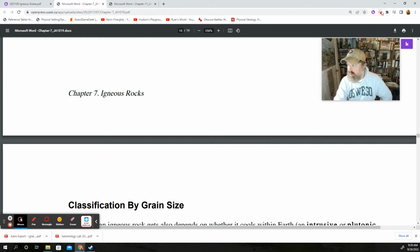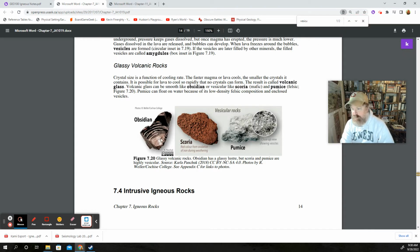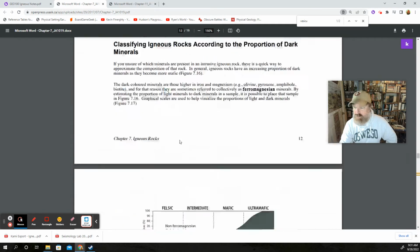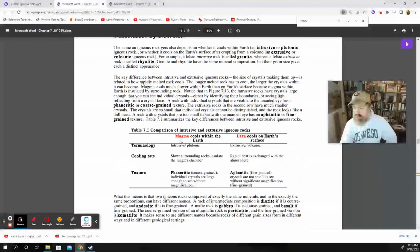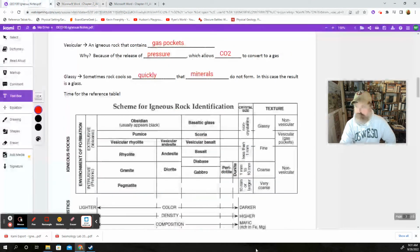Let's look at the book. I'm going to pause quick. So there you go. There are the images from the book of vesicular, the little tiny gas pockets, and obsidian, generally the poster child for what those glassy ones look like. And this little chart right here, table 7.1, is a pretty good breakdown of what we just talked about.